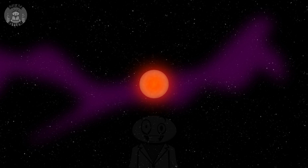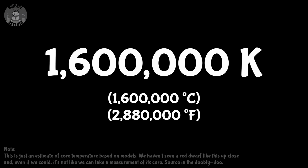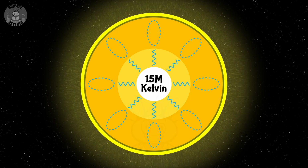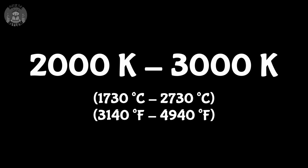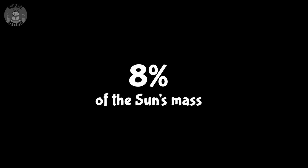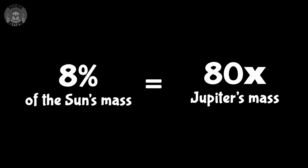But there's a limit. Long-term sustained hydrogen fusion isn't possible below a certain temperature, somewhere around 1.6 million Kelvin, which sure is incredibly hot by human standards. But for some perspective, our own sun's core is 10 times hotter than that. Anyway, a core temperature of 1.6 million Kelvin corresponds to a surface temperature of about 2,000 or 3,000 Kelvin, and a mass of about 8% our own sun's mass. That's equivalent to the 80 Jupiters we mentioned earlier.